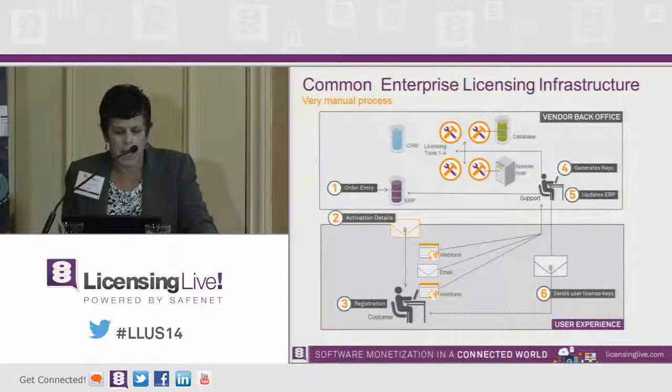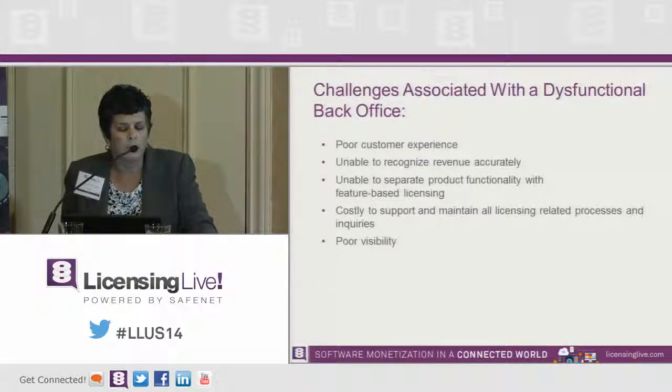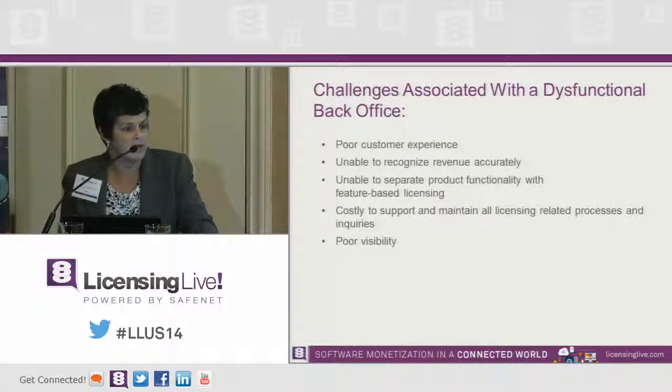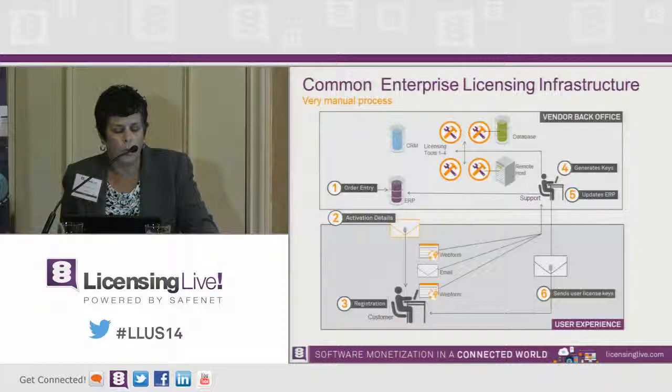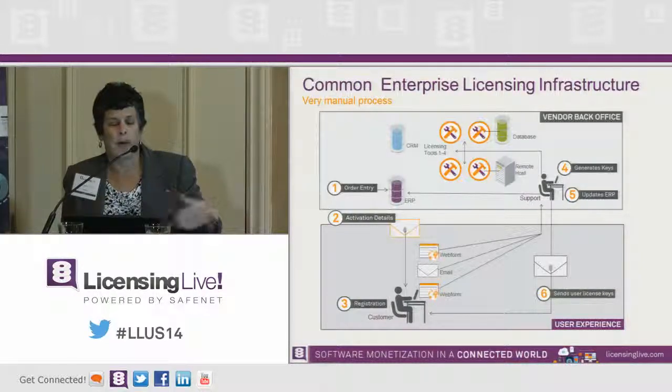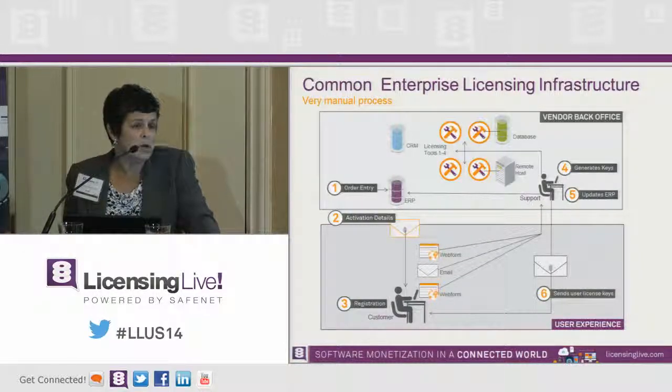So let's look at what the impacts of this are. This is kind of just a recap of the impacts of having a very manual process. So what can we do about this? How can we transform this? Well, we would suggest that in introducing Sentinel EMS as your monetization platform and integrating EMS with your back office systems, you can really add to efficiencies all across the board.